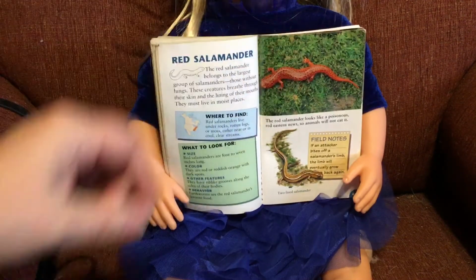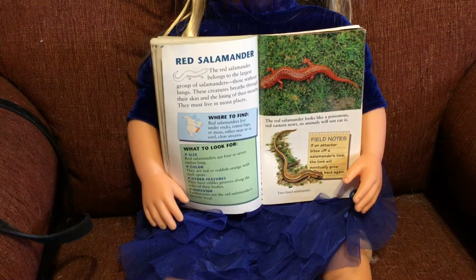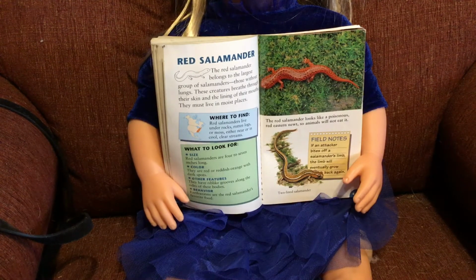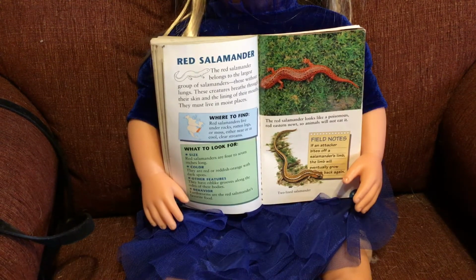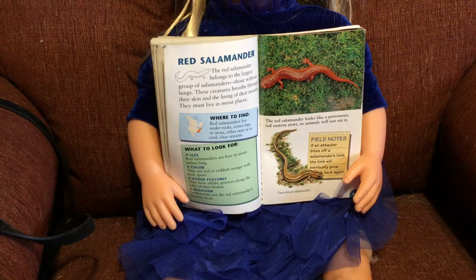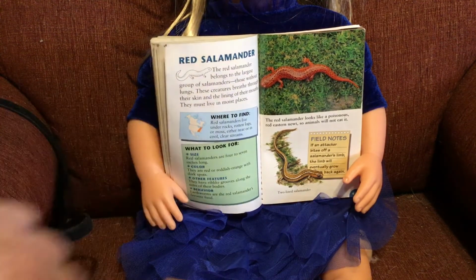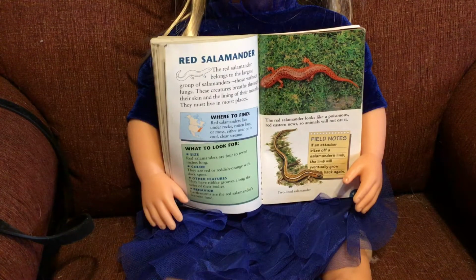This is a red salamander. The red salamander belongs to the largest group of salamanders, those without lungs. These creatures breathe through their skins and the linings of their mouths. They must live in moist places, so they don't even have gills. Red salamanders live under rocks, rotten logs, moss, either near or in cool, clear streams. And see, just in this area right here. We don't have those around here.